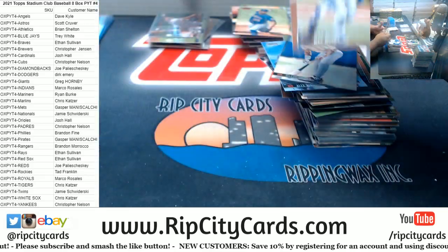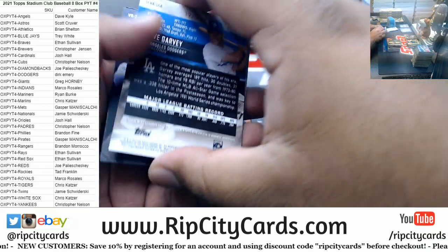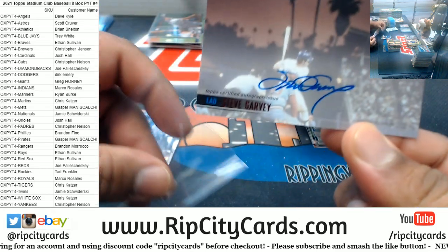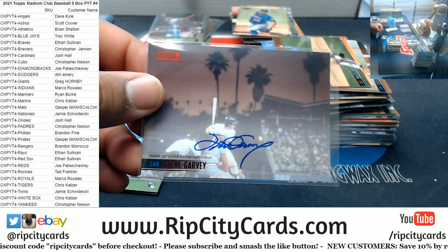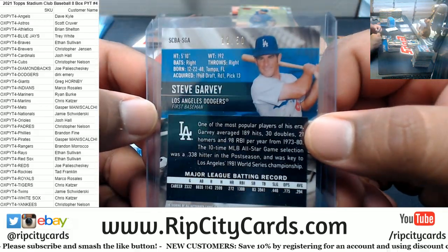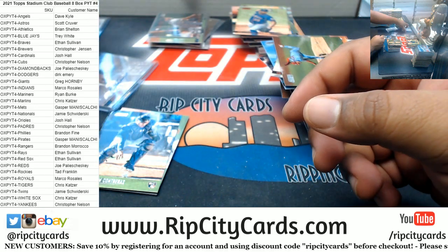Taiwan Walker, Metroid. To 50. Oh, that is nice. Ask and you shall receive, Dirk. A gorgeous Steve Garvey. The red text, numbered to 50. Man, there's been some good veterans coming out of this stuff. 12 of 50. That's a pretty sweet picture, too. On card. Not bad at all.